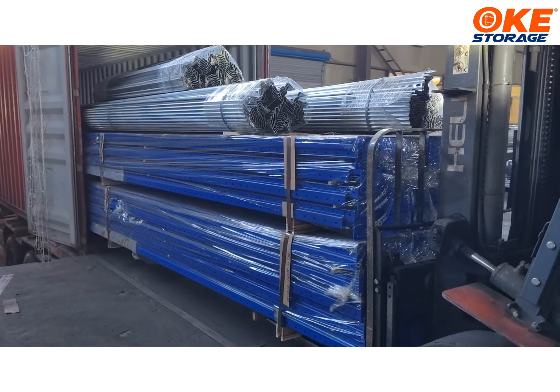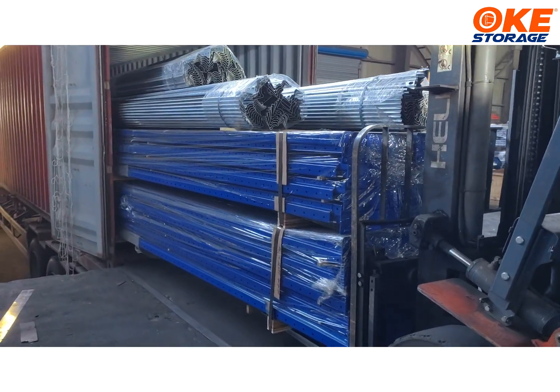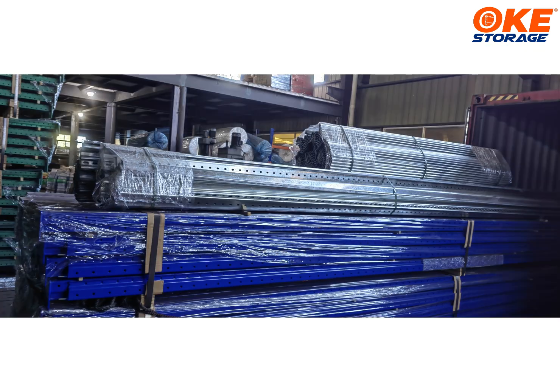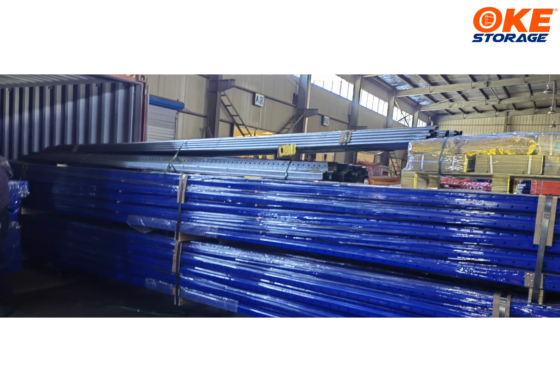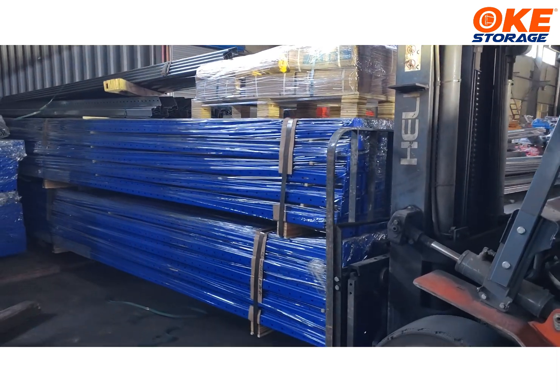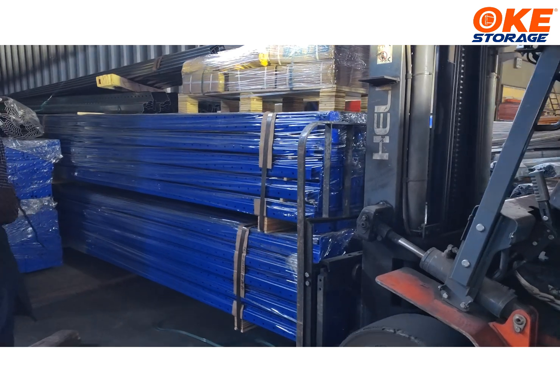Based on the product's size and weight and the container's dimensions, OKE designs a detailed loading plan to maximize space utilization while minimizing shipping costs. We document the entire loading process, taking clear photos to show the position and securing of each item.